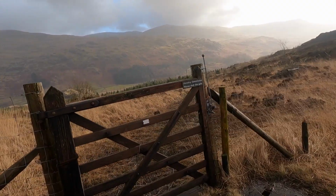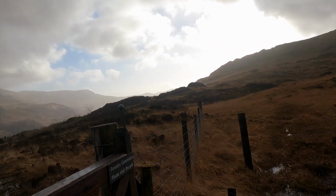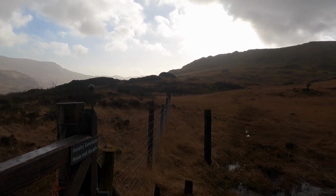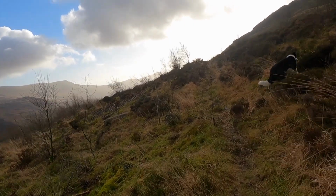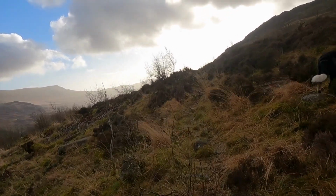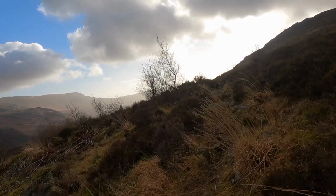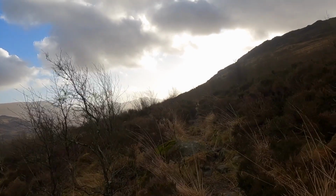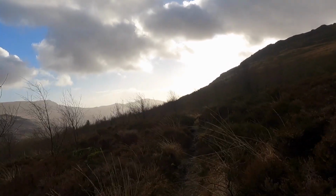So got to this gate. I'm going to cut through the forest now, try and skirt around the underside of Harter Fell to get to Green Crag. So far it's quite an obvious path going through this forest, or what was a forest. It's been cut down, but there's definitely an obvious path, and every so often there's a stake marker telling you that you're still on track.